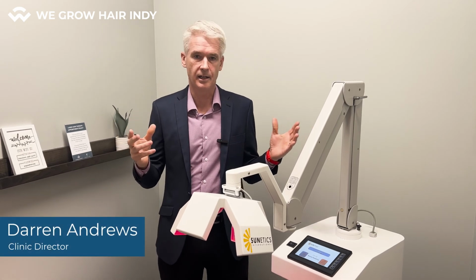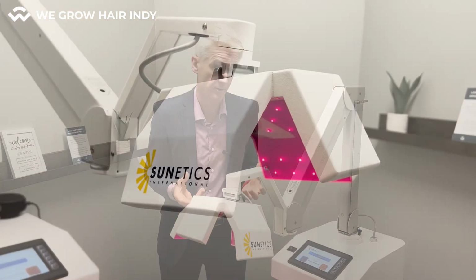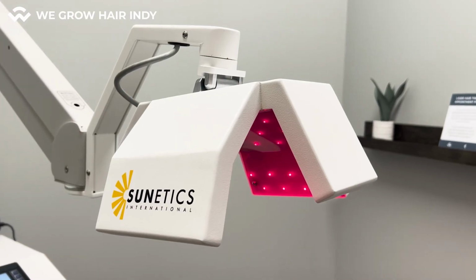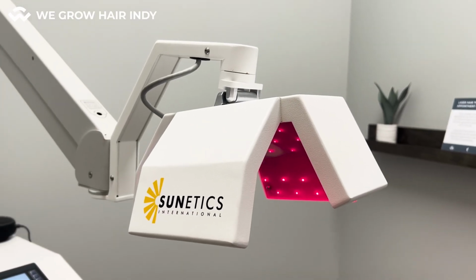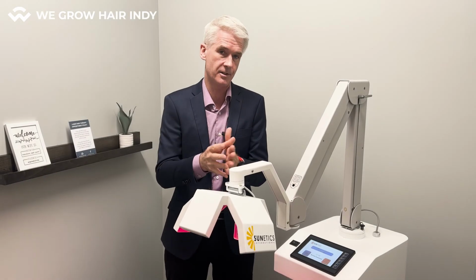All right, guys, I'm standing in a low-level laser light therapy treatment room, and I want to specifically talk about how laser therapy is helpful after your hair transplant. Whether it's multi-unit hair grafting or Artas robotic FUE, laser hair therapy has extreme benefits in expediting regrowth of transplanted hair, but also helping your existing hair.